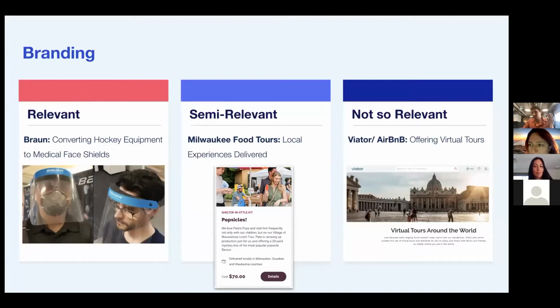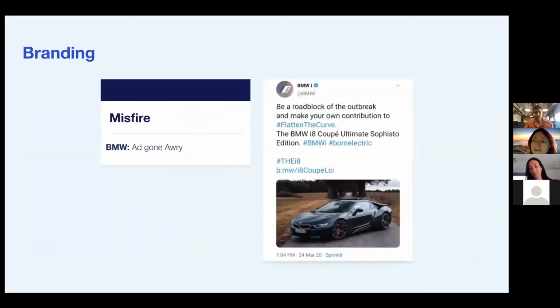And obviously the travel industry has been hit so hard, and they're not exactly relevant right now, considering the state of things. But Viator and Airbnb are offering virtual tours, so they're driving kind of this travel education about really obscure, amazing places all around the world, and getting people hyped for in the long term when travel comes back, and then they can actually visit these places.